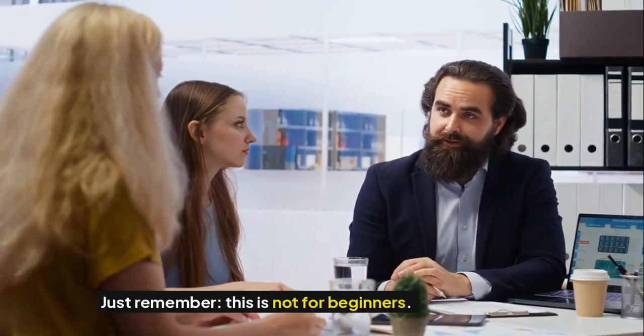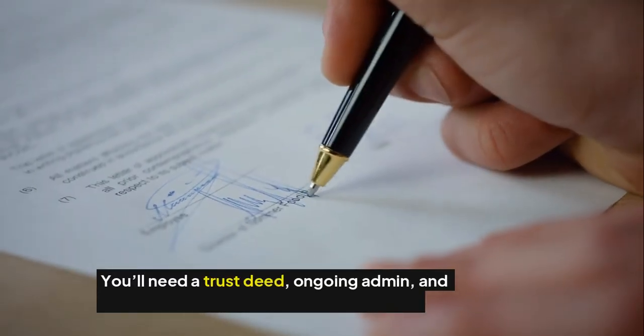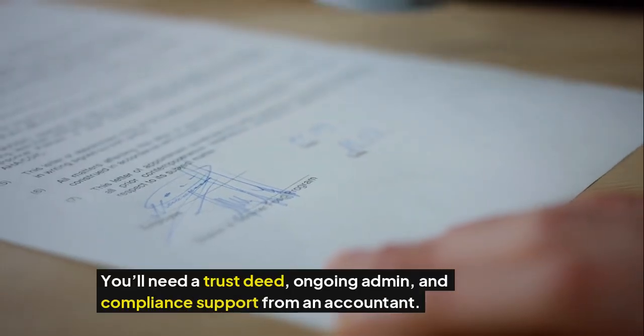Just remember, this is not for beginners. You'll need a trust deed, ongoing admin, and compliance support from an accountant.